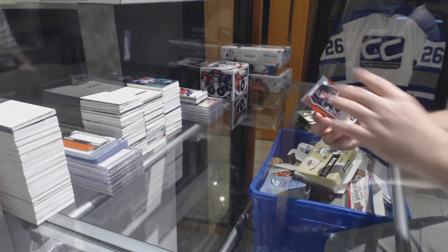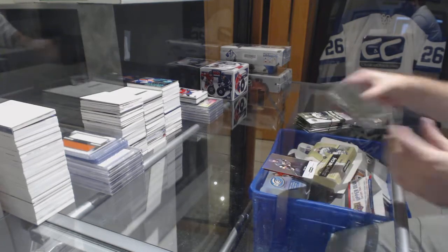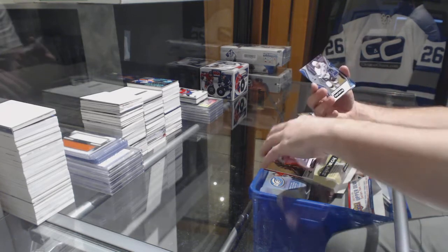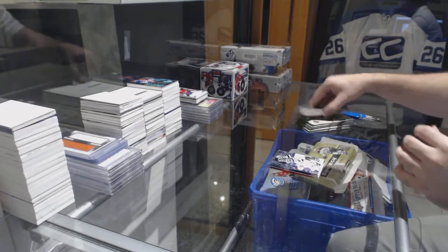We've got a red rookie of Adrian Kempe for the LA Kings. John Tavares blue for the Islanders. Alex Tuch for the Vegas Golden Knights newcomers. Red rookie of Jeff Skinner for the Canes. Drew Doughty for the LA Kings blue. Exceptional talent of Jeff Carter for the LA Kings.